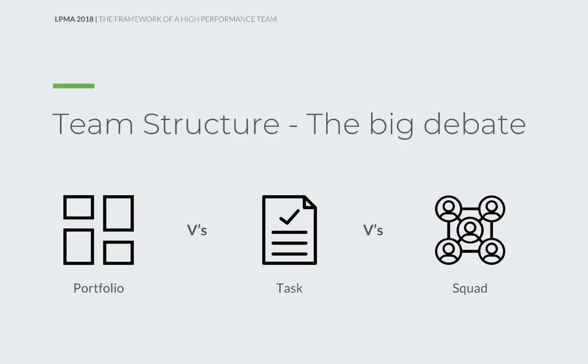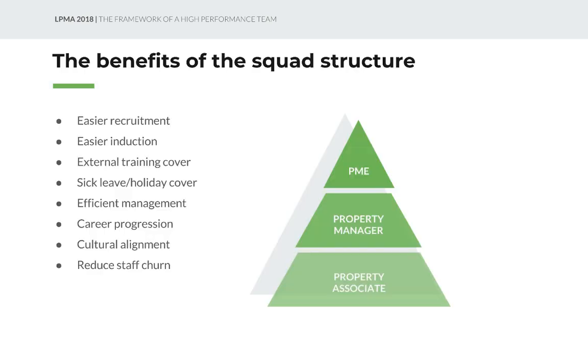And then we've got squad, which is what we're going to walk through today. I'm going to talk more about the squad structure and how we can move into it. But let's talk about the benefits of having a squad structure. So this is the squad structure that I'm going to pitch to you today. At the top we have a property manager executive, a very senior person that has a lot of knowledge about the industry. But they're not just a property manager, they also have leadership qualities. So they're going to mentor and train team members that sit below them, and they're accountable to the portfolio.